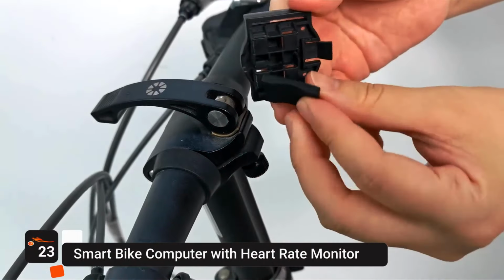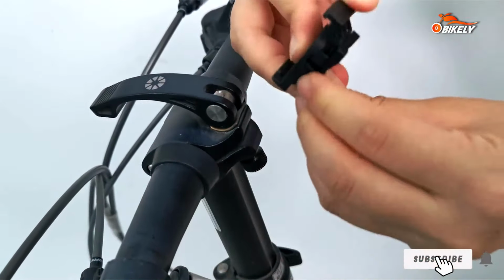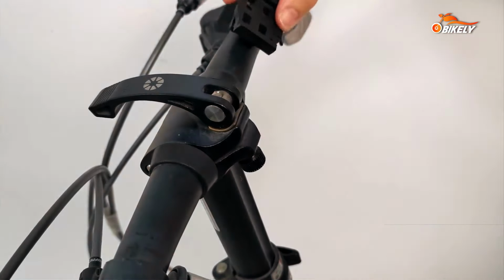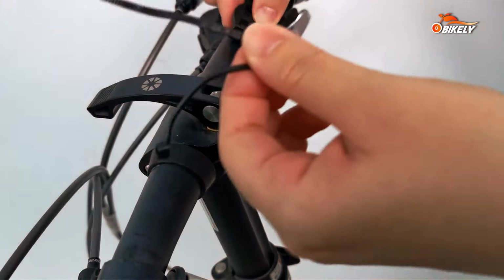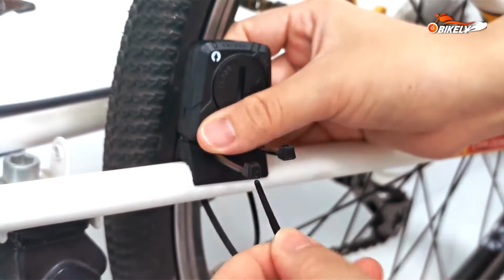Number 23. Smart Bike Computer with Heart Rate Monitor. Want to track your fitness in real time? The Smart Bike Computer with Heart Rate Monitor is your personal coach. It displays speed, distance, calories burned, and even your heart rate, all wirelessly synced to your smartphone via an app.